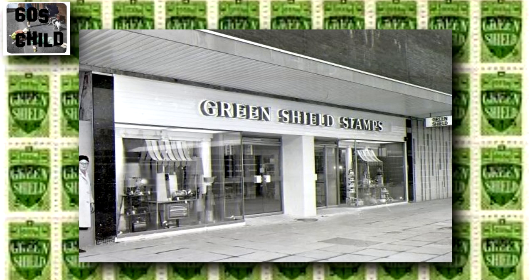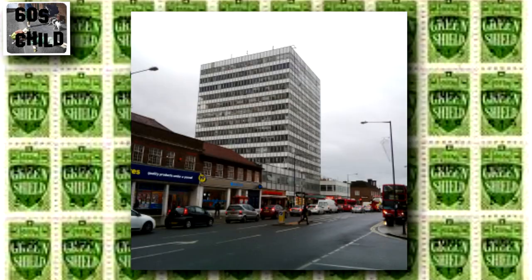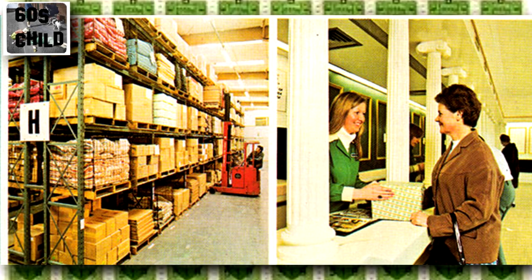So when you knew what you wanted and you got enough books, you went to the Green Shield stamp shop. Green Shield stamps was actually a huge affair. This was their headquarters in Middlesex, and they had distribution centres all over the place.